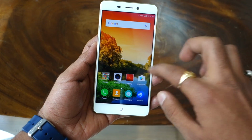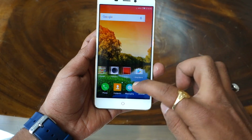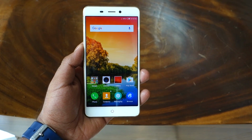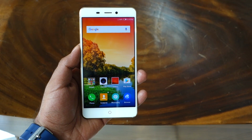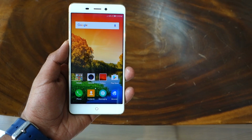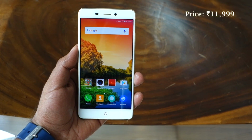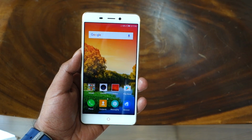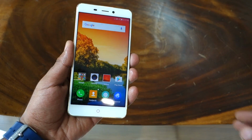It's a new phone from Nubia that has been launched alongside Nubia Z11 in India. Now, while Nubia Z11 is a flagship killer priced at Rs 30,000, the Nubia N1 is a mid-ranger. Its price is set at 11,999 rupees, which makes it a budget smartphone. However, is it a compelling budget smartphone? Well, let's find out more about this phone in my first impressions video.